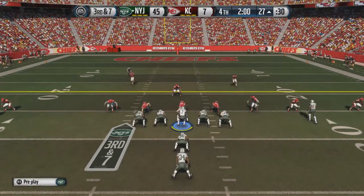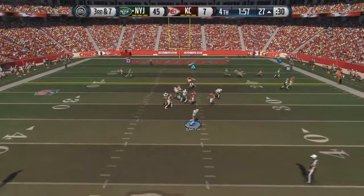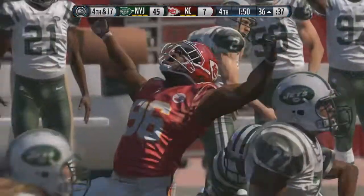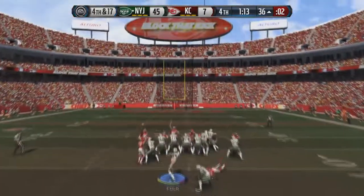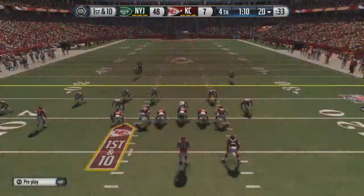Now Geno Smith under center on 3rd and 7. Smith, play action to Knile Davis. Geno Smith looking downfield. He doesn't see anyone open, so he's going to try to roll to the outside and will be sacked on the play. That's a huge loss, but it doesn't really matter in terms of this game now. So Nick Folk will come on to try a very, very long field goal try. The kick is away, and it is good. So that will make it 48-7.